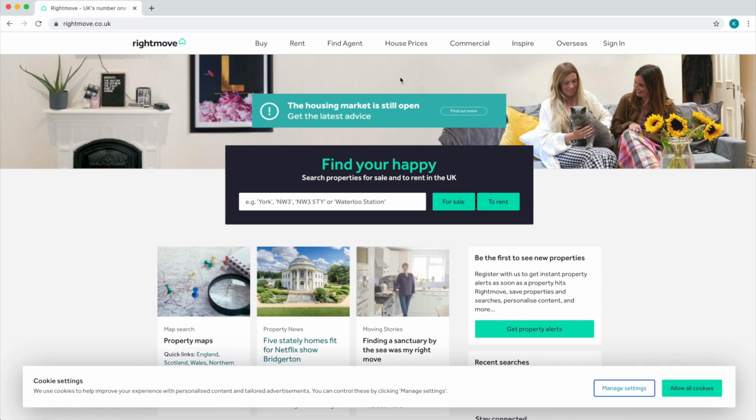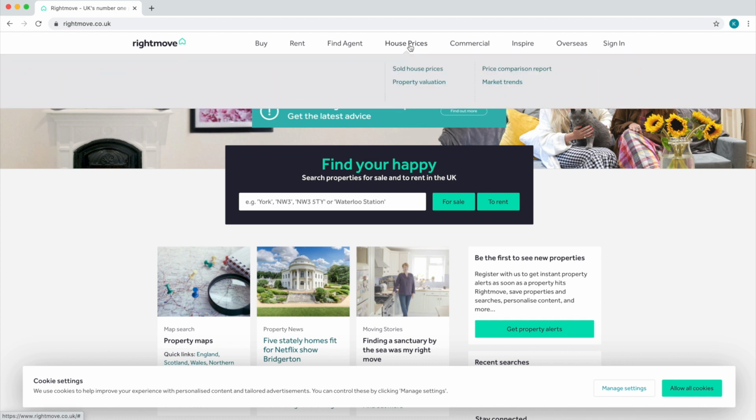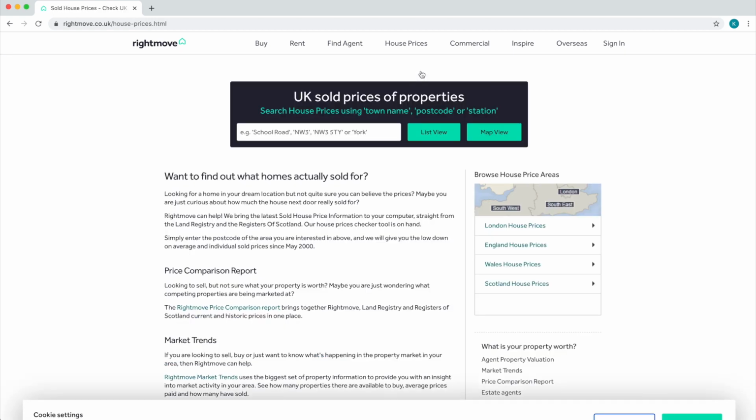And now, many people look at Rightmove for properties to buy. What I'm going to share with you today is how you can find what your property is actually worth, or what your next investment property is actually worth. So you can really define this. And the way we do this is we jump straight to house prices. So we're clicking on house prices and we're clicking on sold house prices.